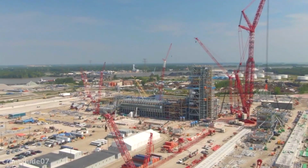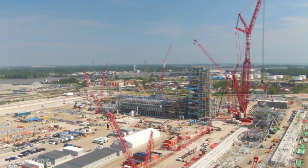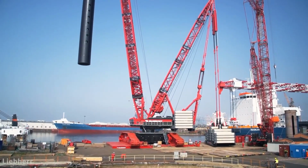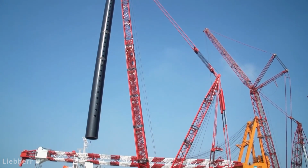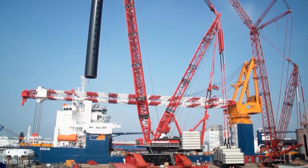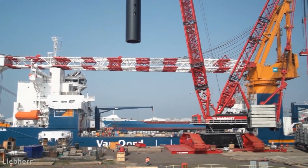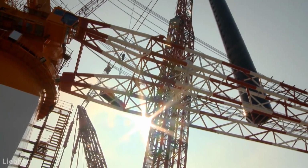Not only is this one of the tallest of its kind in the world, but it's also the strongest conventional crawler crane to date, able to lift 3,000 tons at a time. Aside from height and strength, the LR13000 is a one-of-a-kind crane because it's able to work without a derrick ballast system because of Liebherr's patented slewing rig.